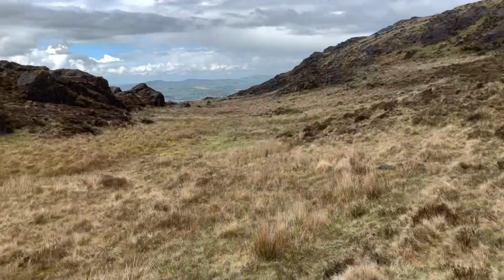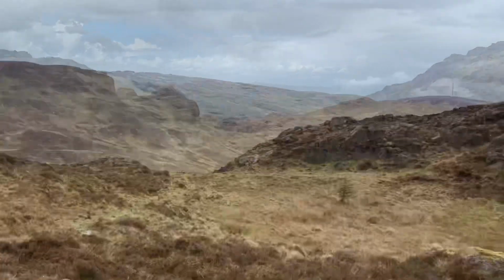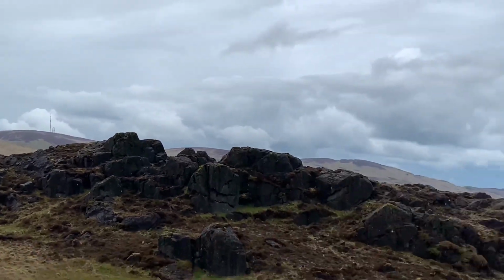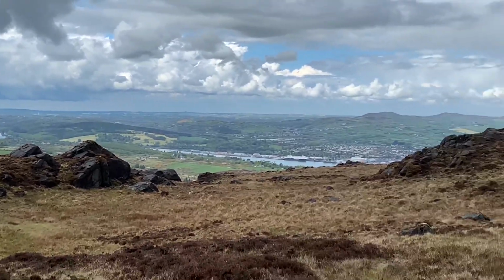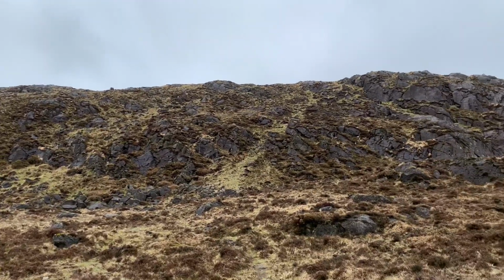Sometimes I find on these kinds of hikes, when you can pretty much see the top, the trail at times can disappear a little bit and it can be a little bit concerning if you're going off trail. But as long as you're looking up towards the top and as long as you're sensible and safe and not taking any risks, it should be okay.